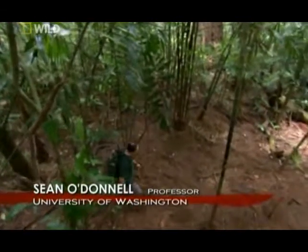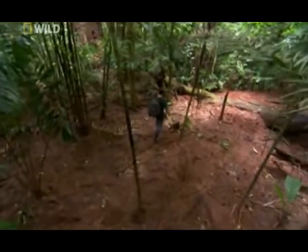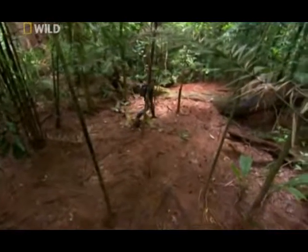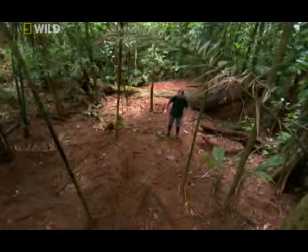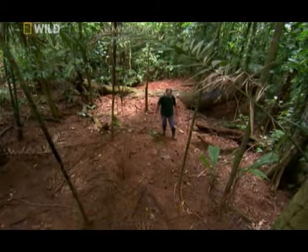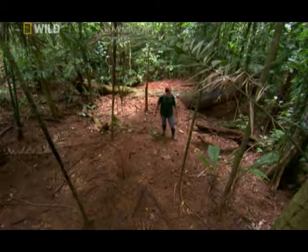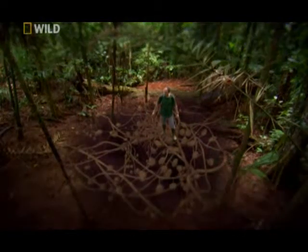This surprising clearing in the understory of the rainforest is the result of the work of leafcutter ants. What we're looking at here is the surface of a huge nest. This is soil that's been excavated up from underground, and it's been done by millions of workers that are toiling away under my feet right now. Below ground lies an ant city as big as a school bus.